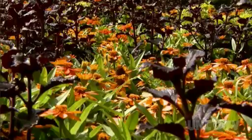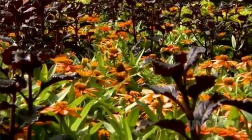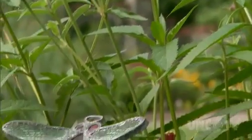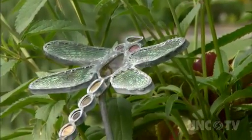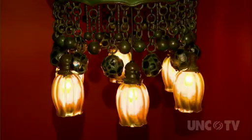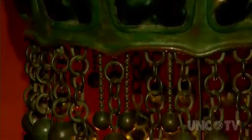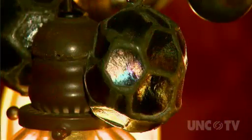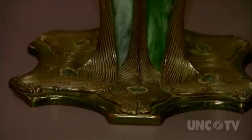Nature inspired many of Tiffany's most famous designs. This collection also showcases the influence of his travels. I like some of the turtleback lamps that really show the exotic influences of his travels. He was traveling to North Africa, and he was taking what he saw in Algeria and incorporating those into the design of his lamps.